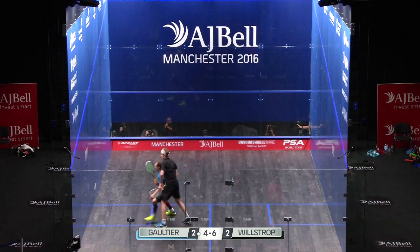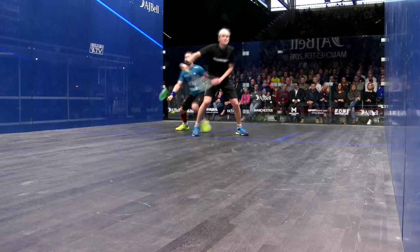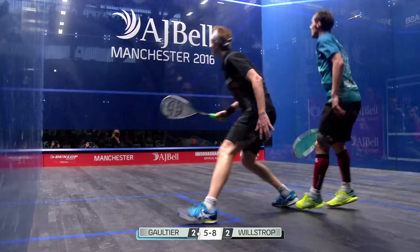It's clever. Yeah, it was clever. Shaped for the cross-court drop, didn't he? And then going straight to see if Gaultier and just got 7-4. Very clever with his body position there. Well dug out cross court from Willstrop. He was just in a little bit of bother in that back right.